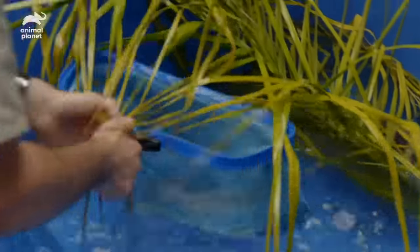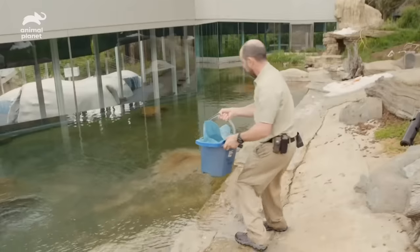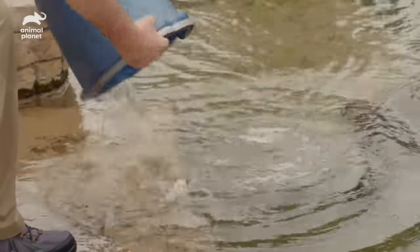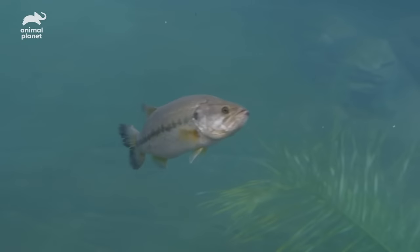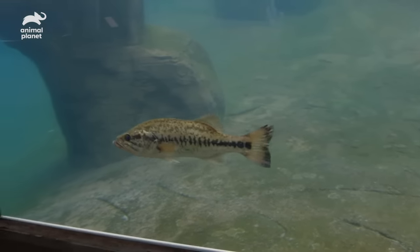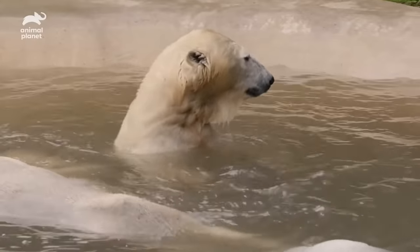Today we are providing largemouth black bass. We're gonna wanna make the process of catching the fish easy. The wild is not easy for polar bears, so we need to give them the biggest challenge possible. I provided largemouth black bass because I had to find a species of fish that was cold water tolerant, fresh water, because our system here is fresh water, not salt water, and is safe for the polar bears.